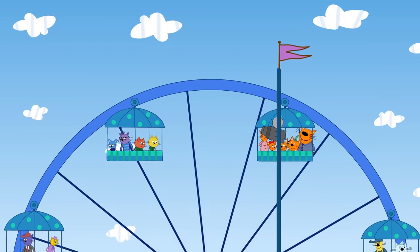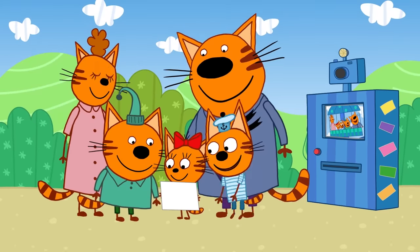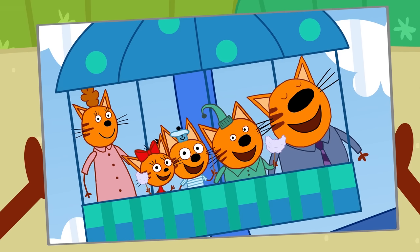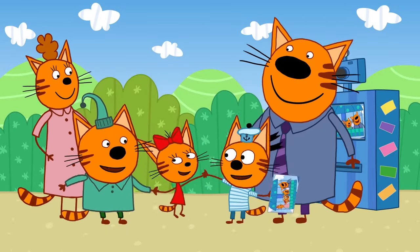Oh, looks like we'll get our picture after all. Everyone, now we have a happy picture for the Funfair album. And we are all smiling in it. Yeah, but Daddy blinked, though. Oh, no, I've ruined the whole thing. I think we have time for one more ride, and we'll get another chance at the picture. Awesome!